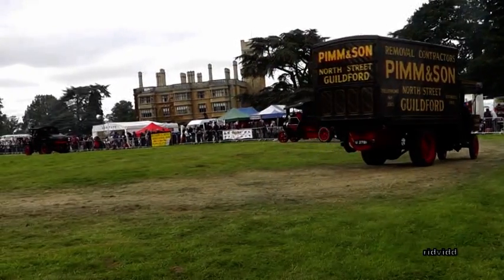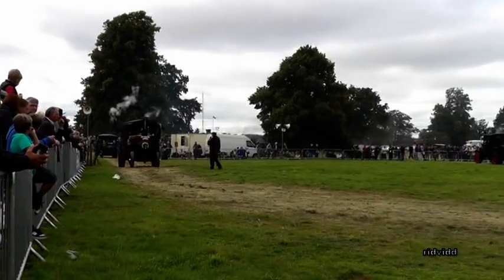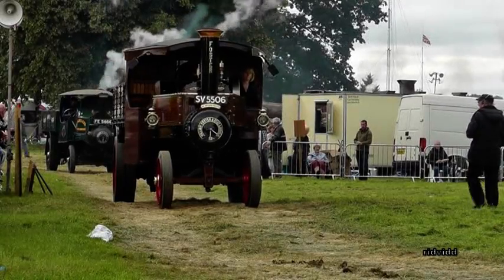Oh dear. Lots of brass polishing now going on here. I don't think they looked like this when they were actually working on the road, but this is one of the Fosters. Again, we've gone back to solid tyres. Yeah, I believe it's maybe the only one in existence as well.